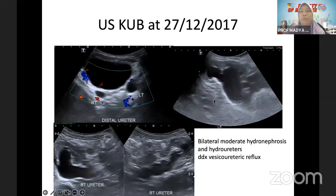If we go to the upper tract, we do see dilatation of the left kidney, with quite significant dilatation of the proximal ureter as well. And then we see the right kidney also dilated, with dilatation of the right ureter, which goes all the way down to the distal ureter as we saw in the first image. In conclusion, the patient has bilateral moderate hydronephrosis and hydroureter.